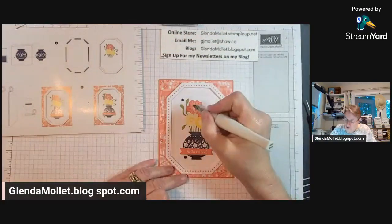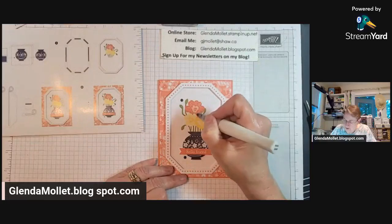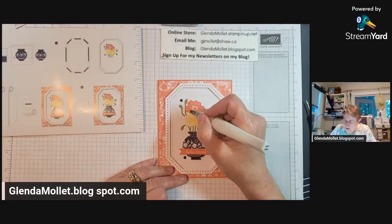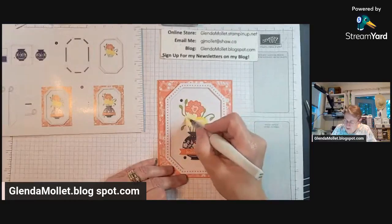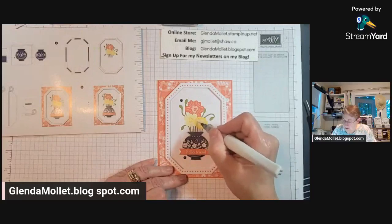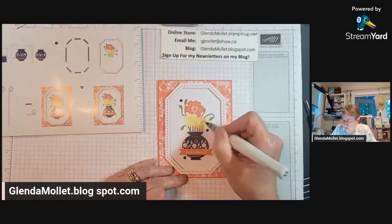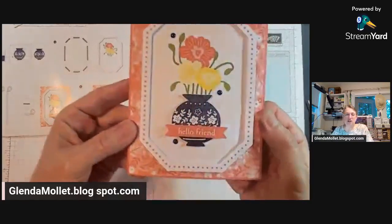I like the darker card too. Okay, let's get some Winky on here, and then we'll do the inside and the envelope. Winky, winky, winky. This is a very pretty card.